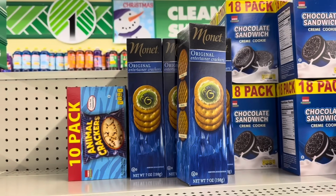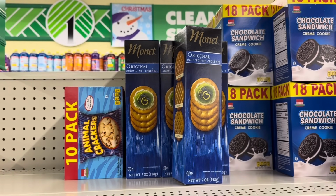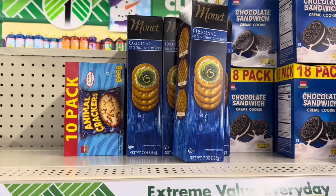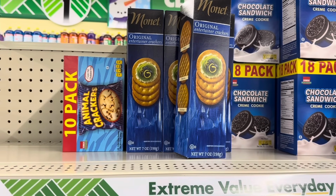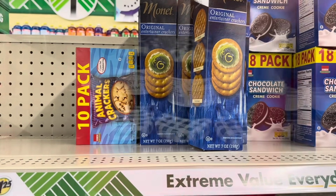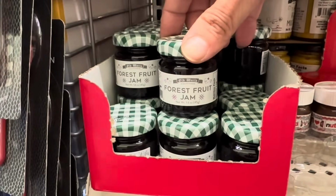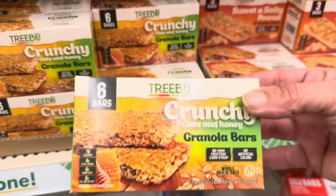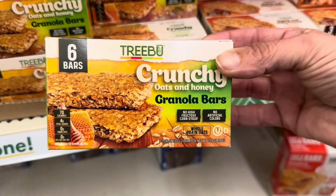Then this box of Monet crackers is jumping out at me because it looks absolutely giant. This one is 7 ounces, and they actually have the wheat in the red box, which is 8 ounces. This is a new little basket item for me. This is Old World Forest Fruit Jam. And these Tribu Crunchy Oats and Honey Granola Bars.